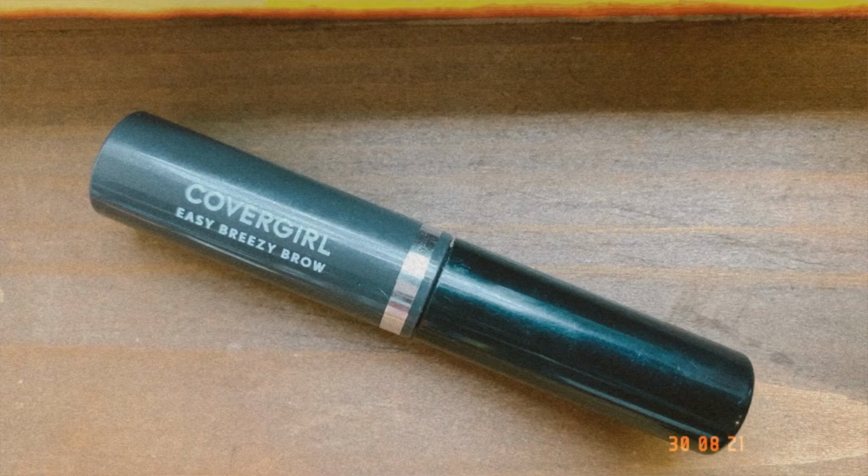Up next, I have the one and only CoverGirl Easy Breezy Brow Gel. I have mine in Deep. There are a few shades and then there's a clear one. This brow gel is out of this world. When I bought it, I really didn't know how good it would be, but this volumizes your brows, it fills them in, and it also holds them in place forever. It's one of the strongest brow gels I have ever used. It does leave your brows feeling, you know, crunchy. Obviously, that's just what you get.